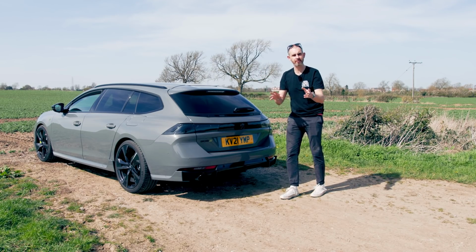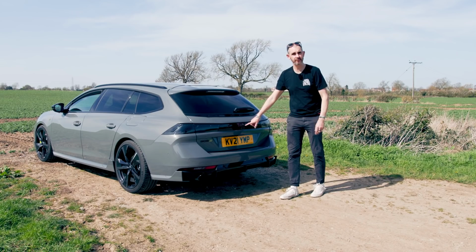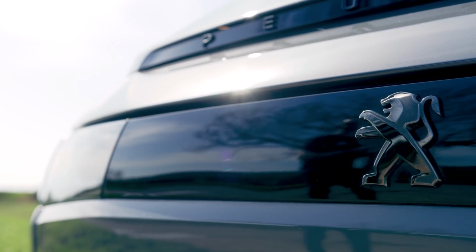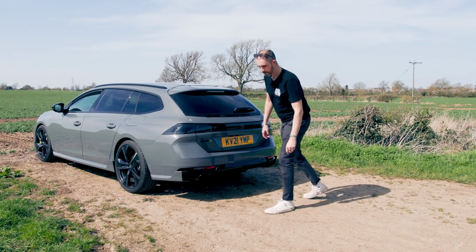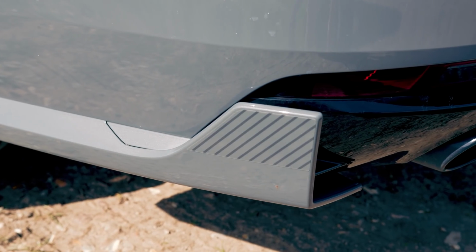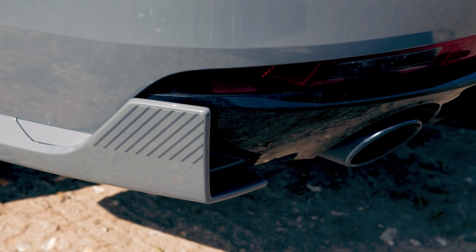But what's odd is Peugeot recently, like 2 weeks ago, changed their logo. The lion's a bit different, but actually on this car, the old lion remains. I can't help thinking I prefer the old lion. Minor point, I know. And then from the rear diffuser, you've got these little race-inspired winglets. Normally I go, bit tacky, but I just think it works.